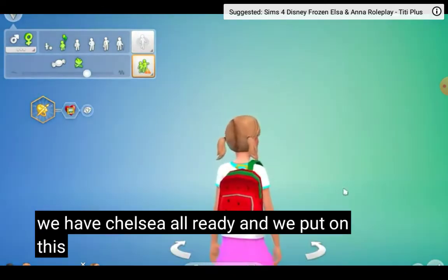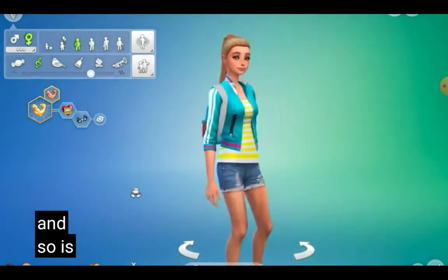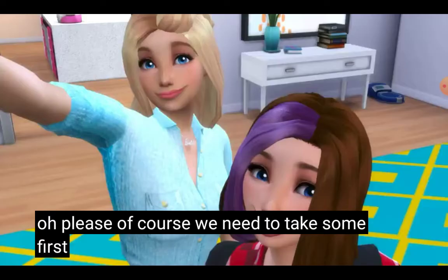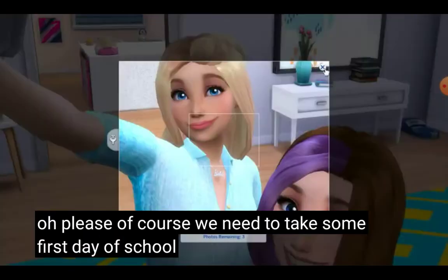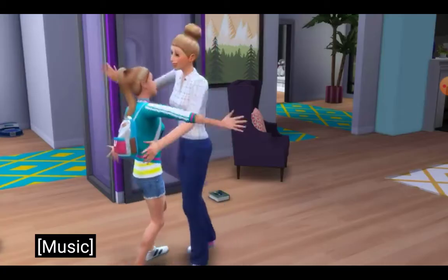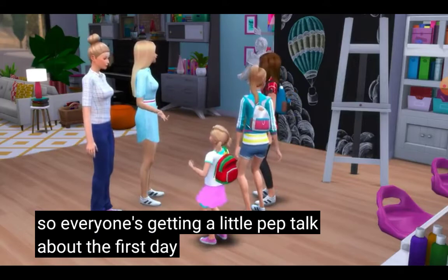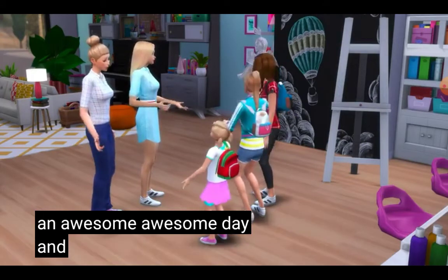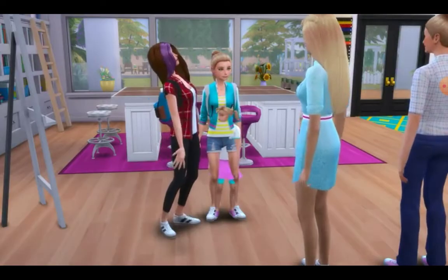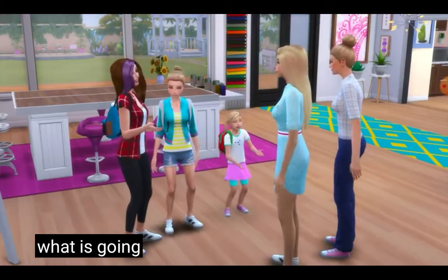There's Chelsea. She's going to go to school. Her backpack, Skipper's backpack, Stacy's backpack. Oh yeah, click some pictures for school days. Oh yeah, nice pictures. Bye, Mom. Aw, so cute. Okay, now they're going to go to school. Amazing day, and they're talking. Oh, come on. Wait, it's going to be awesome at school. Oh, yeah.